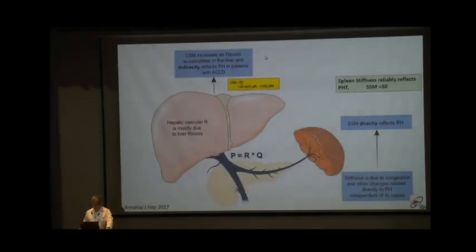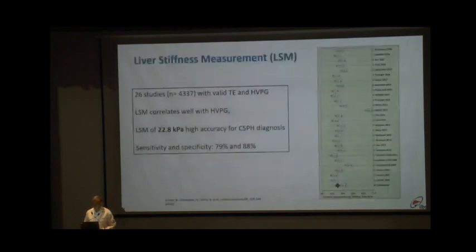Let's come to liver stiffness and its relevance for portal hypertension, not fibrosis. LSM above 25, clear. This is portal hypertension. LSM above 20 with a platelet count of less than 100,000, clear. But between 100,000 to 150,000 platelet is the challenge.